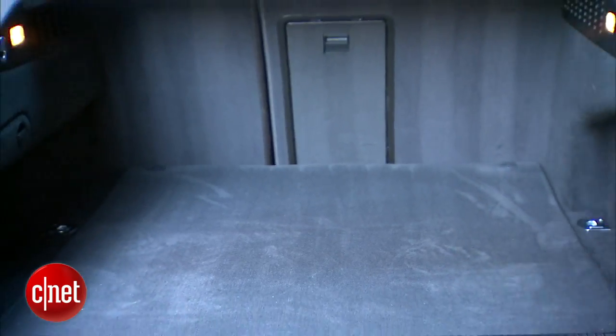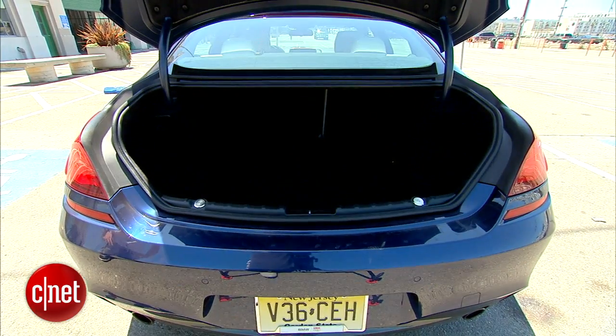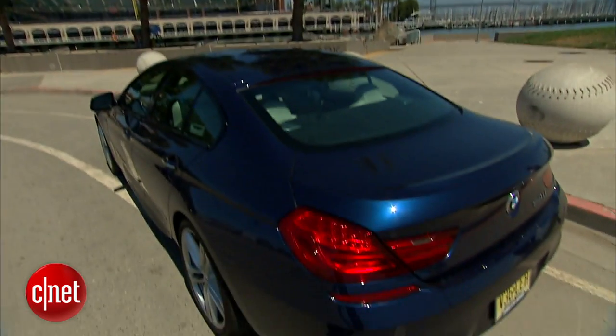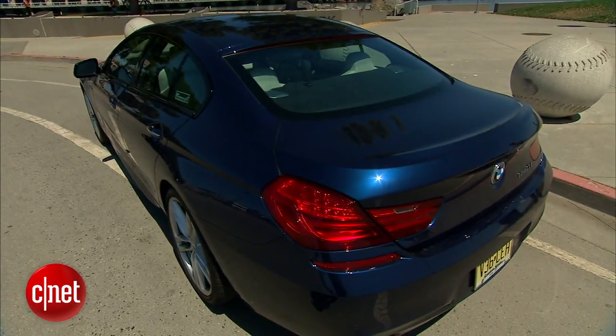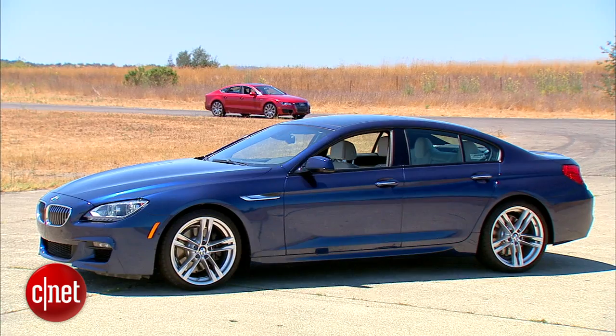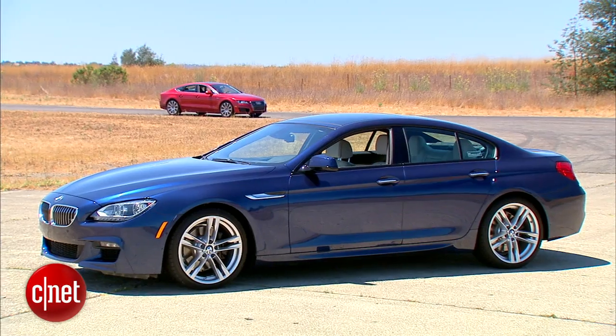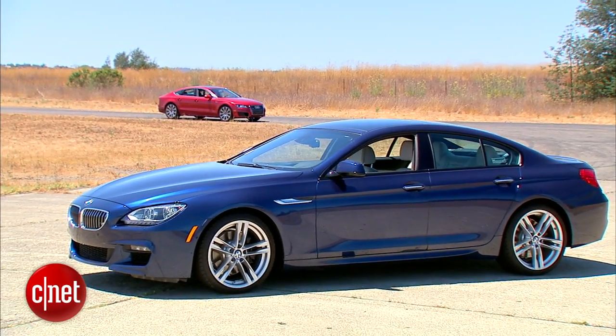With an amazingly spacious cargo bay, thanks to a hatchback, which Americans normally run from. The BMW plays it a little safer with a conventional trunk, a little less cargo space, but fortunately that trunk no longer hides under a bangle butt, that humongous mono buttock that BMWs had till about 2 years ago. In fact, I'll go so far as to say I think the Gran Coupe is the better looking of the two, and that's saying something, because the A7 is no slouch.